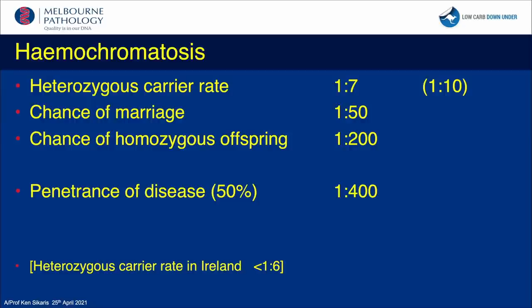About 1 in 10 Australians carry the gene for hemochromatosis. It's probably the most common disease gene in the Australian population. In Ireland, where it's thought to arise, 1 in 6 carry the gene. Now, chance of marrying somebody else with the gene, 1 in 7 times 1 in 7 is 1 in 50, and 1 in 4 of their kids will have 2 doses of the gene. And that means the prevalence of hemochromatosis in Australia is about 1 in 200, the full-blown hemochromatosis.